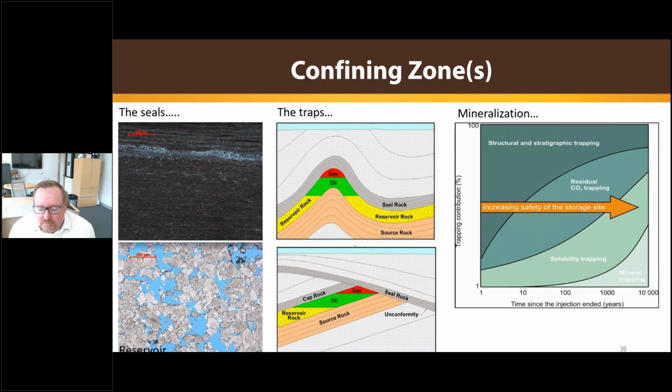But we also need to know that that seal is laterally contiguous. It can't just be in one spot and not in another. So what we do on one of these storage complexes is not only do we drill a well, but we'll also shoot a 3D seismic survey, and that will give us resolution on these rocks moving away from the well. And we can start looking at what the traps are. So in the middle, I'm showing just 2 traps. These are conventional to oil and gas, but it's the same thing for CO2 storage.